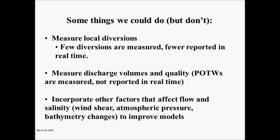Some things we could do, but we don't, that are important. We're very poor at measuring local diversions. There are a lot of them in the delta. There are a lot of them upstream. If you keep track of what people like John Leahigh have to deal with every day in the summer, it is releasing water from a dam upstream and then not having it show up in the delta and not knowing why. We've looked at some of those reasons, and they're not just simple reasons. There's a lot of things going on.